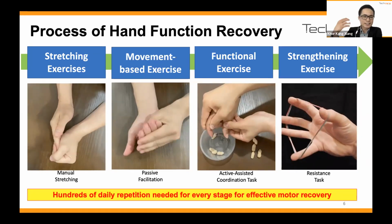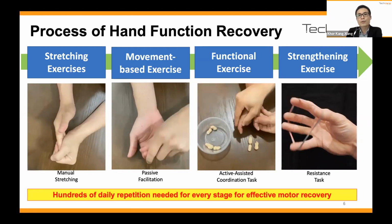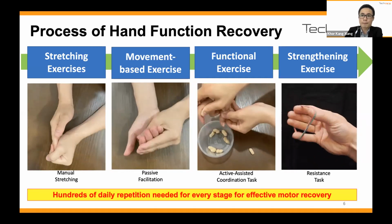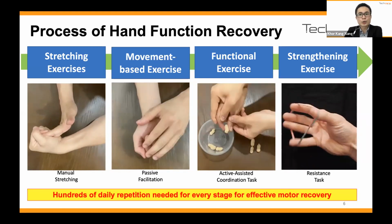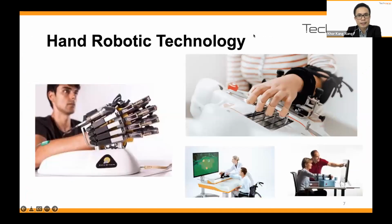But the idea is, in science, hundreds of daily repetitions are needed for every stage of motor recovery to be effective. So if we have a person face-to-face doing the training for the patient, it is very time-consuming and very tiring. So how can we use technology to empower the recovery of the patient? And of course, robotic technologies come in.